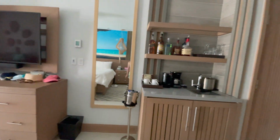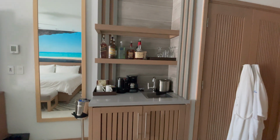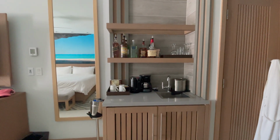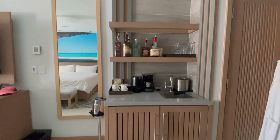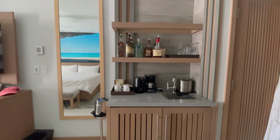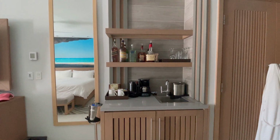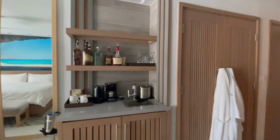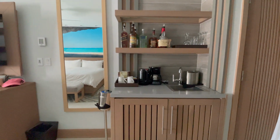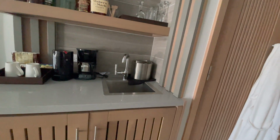And then over on this side we've got a little sort of butler sink area. So the room is a butler room, which means it comes with branded spirits. So a standard, I think they provide Johnny Walker Black Label, Tanqueray Gin, Absolut Vodka and Appleton Estate Rum. We also asked for some rum cream and some Maker's Mark. Then obviously you've got glasses and stirrers and an ice bucket. There's a kettle for making tea and a coffee machine, and then a little sink for rinsing things out.